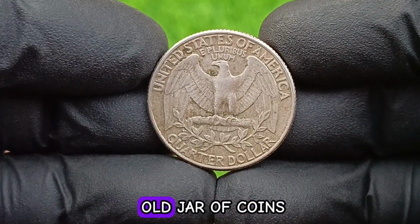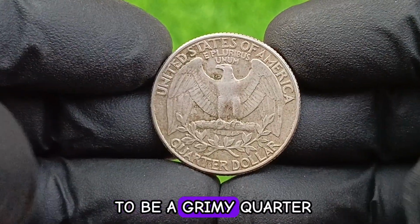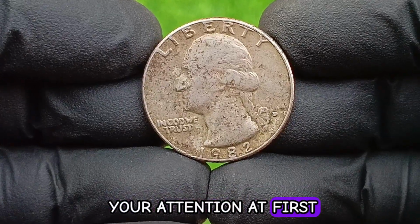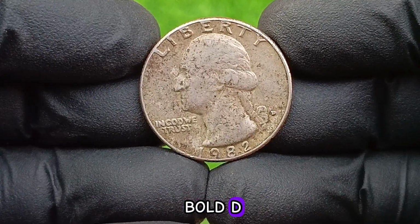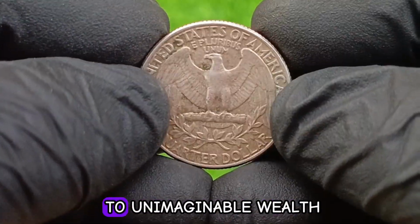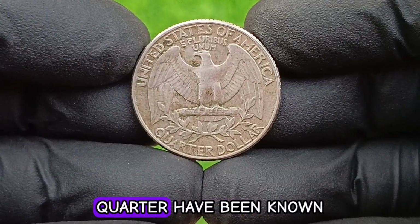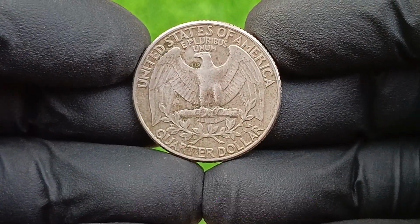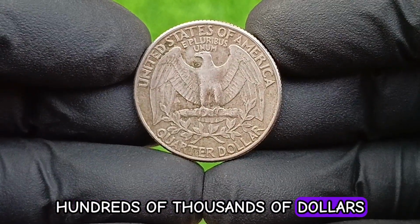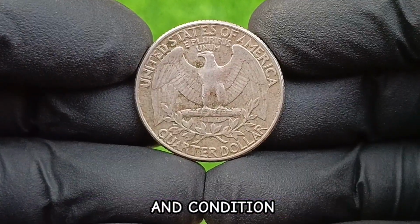Imagine pulling out an old jar of coins, brushing away years of dust, and finding what appears to be a grimy quarter from 1982. The date barely catches your attention at first, until you notice that bold D mint mark just below Washington's profile. This tiny detail could be the ticket to unimaginable wealth. Some rare variations of the 1982 D quarter have been known to sell for thousands, tens of thousands, and in extraordinary cases, hundreds of thousands of dollars, especially if they meet the holy grail combination of rarity, demand, and condition.